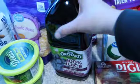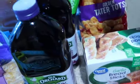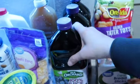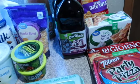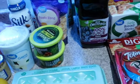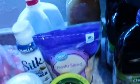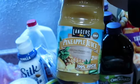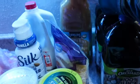I got 18 eggs, 3 bottles of grape juice. 2 of them are the Old Orchard and 1 is Great Value. I wanted to get all Great Value, but my Walmart was just really picked over today with a lot of stuff, so I just kind of had to get whatever they had, and they did do a lot of substitutions for my order. I also got this pineapple juice for a pineapple chicken recipe that I'm making this week.